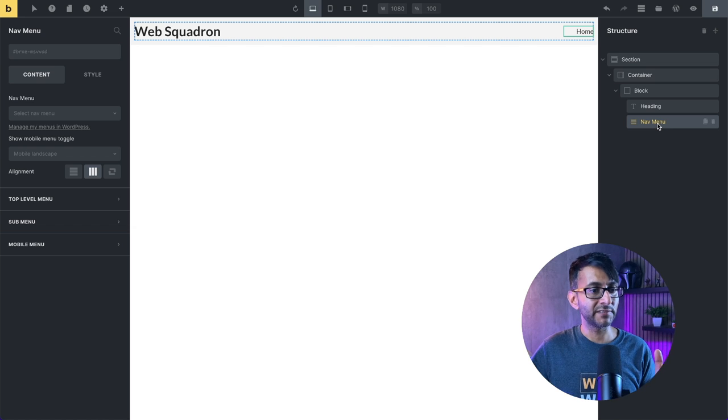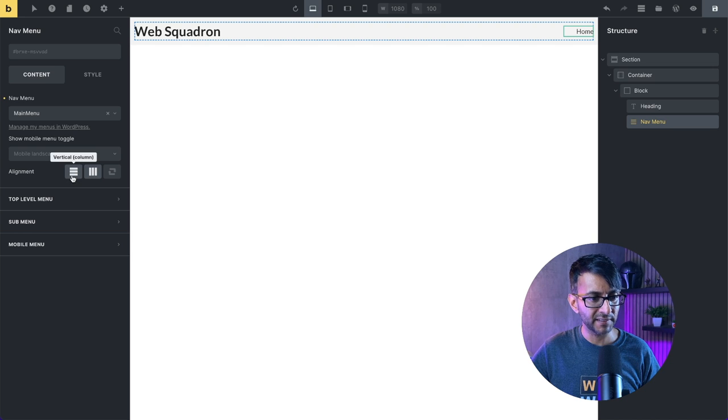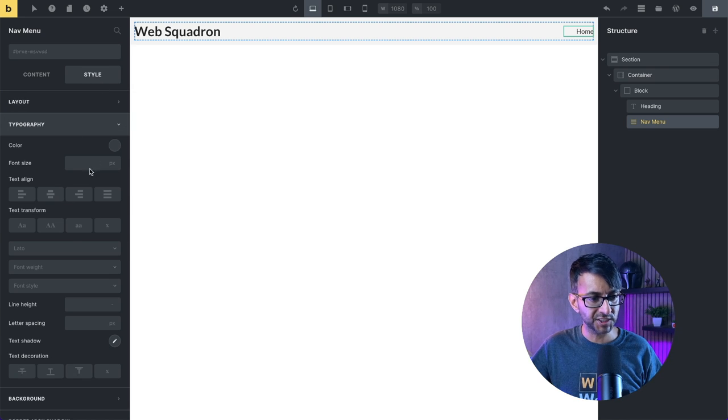Now let's set our navigation menu. If we go over to content, I'm going to make sure it is definitely pulling through the main menu. Normally, if you only have one, it kind of automatically does it, but it's not a bad idea to pick it like that. How are you setting up the layout? So even though this is a row layout, if I start to add in more items, the navigation menu could become a vertical item, but I'm going to leave it as the horizontal row effect. You have the styling for your top level menu, sub menu when you have a drop down, or even the mobile.